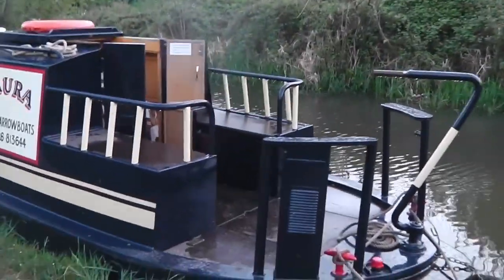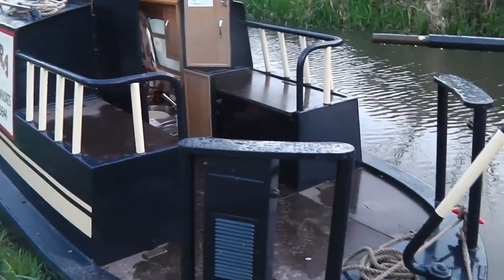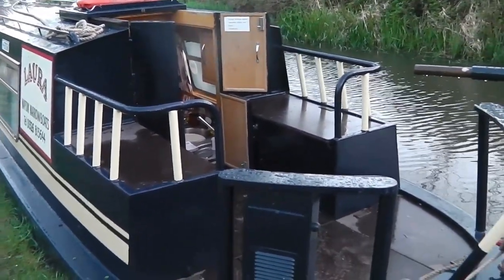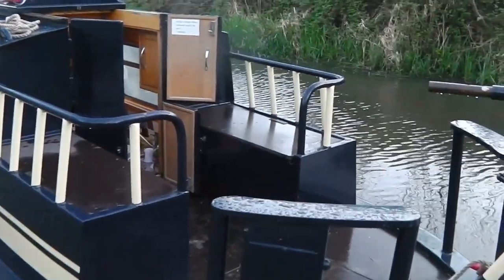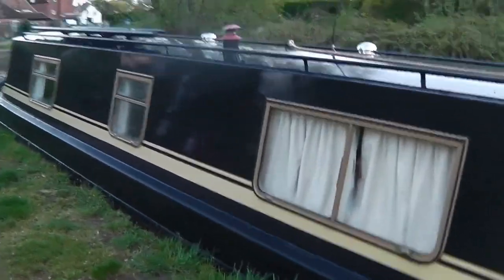This is the boat. It's a funny sort of stern, this one. It's like a semi-traditional, but with a bit of seating there, which is quite nice actually. The dogs like to sit on there. It's just my wife and we have two dogs as well. I'm not going to show you the name of the boat or the company, because I'm going to tell you a few things that aren't so great about this particular vessel.